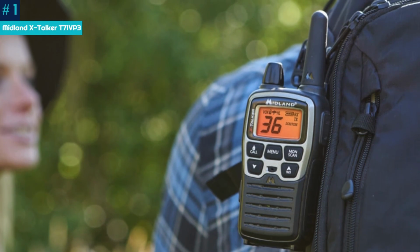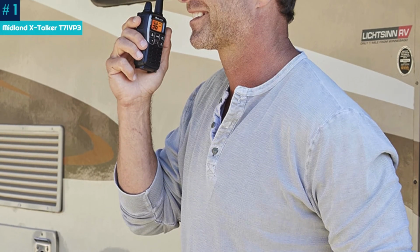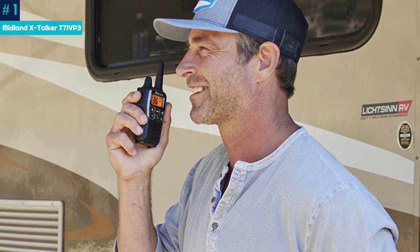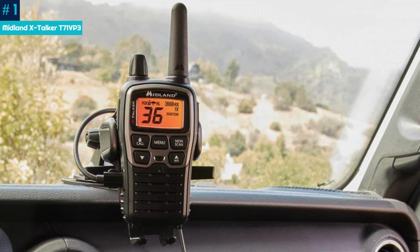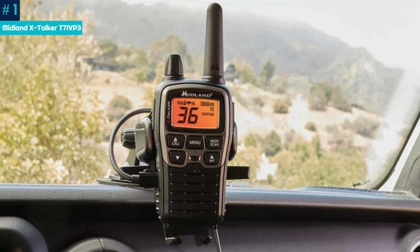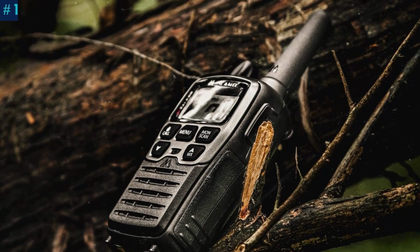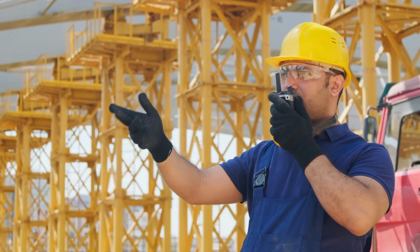It must be said that in our experience, and in that of many other customers we noted, the X-Talker T71 VP3s have very limited range in a true urban environment, often failing to transmit clearly even over a space of a few city blocks where the buildings are tall and the streets busy. But in the woods and in the burbs, they work like a charm, time after time. So that wraps up our list of the best walkie-talkies.